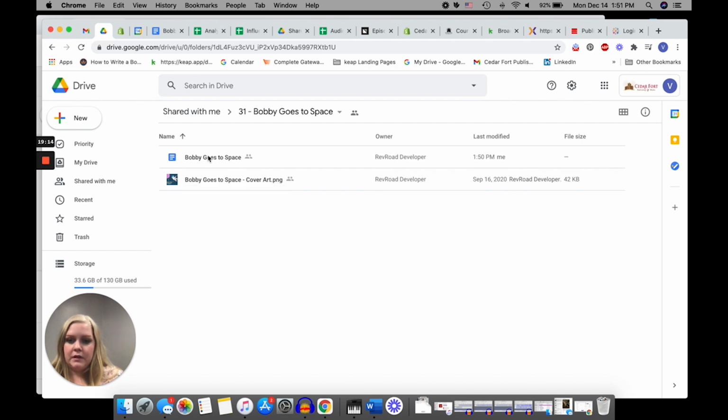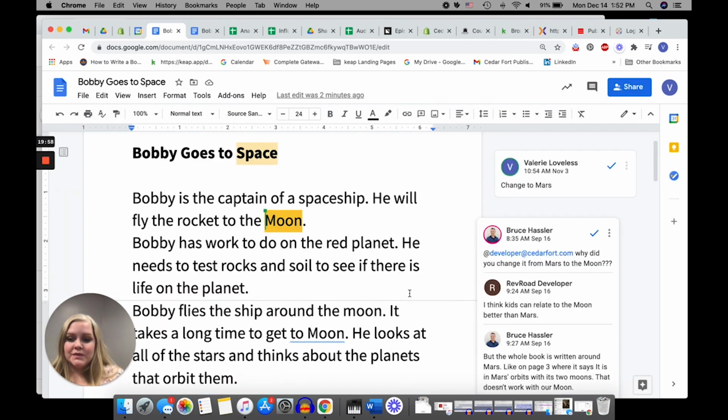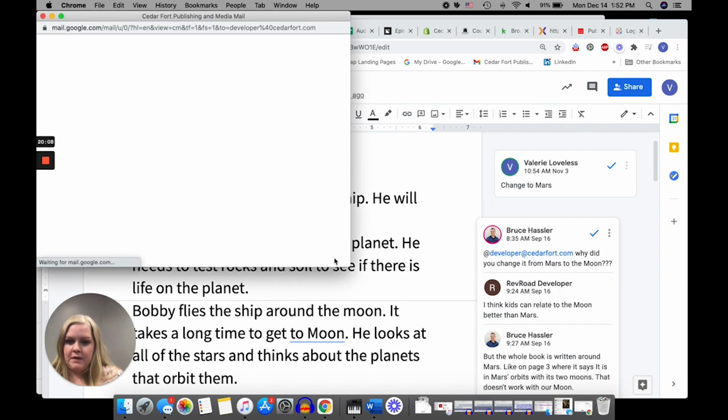If you need to communicate further with any of these people, you can go into the manuscript, choose the person you want to communicate with by hovering over their name and then clicking on their email. This will open an email box, and you can send them a message through email as well.